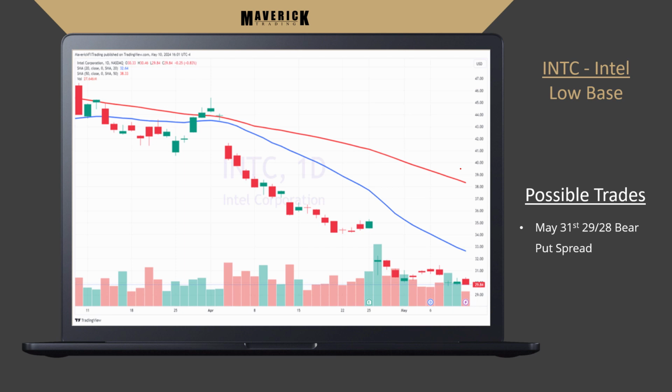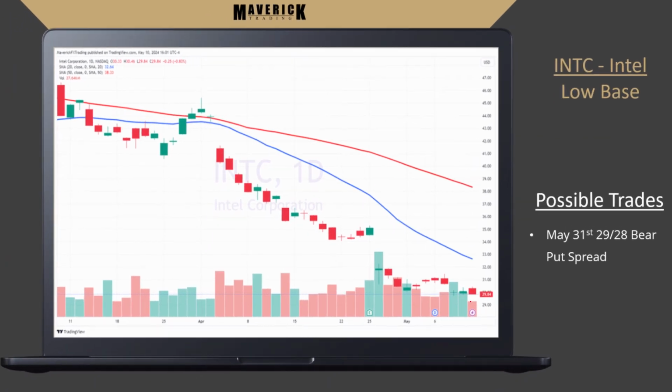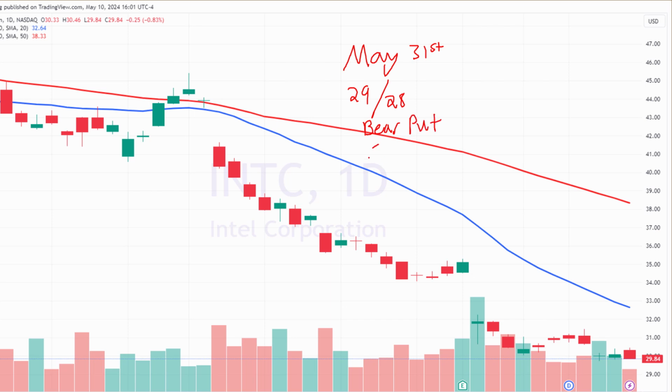Here's Intel, and Intel is just in sort of that death spiral. It's been low basing down here, and I suspect probably a bit lower. Now, in this particular trade, we were looking at a May 31st expiration, and we were looking at the 29/28 bear put spread. Now, when I was looking at this, the cost on it was around 20 cents, which first of all tells you it's not a high probability that we could get to 28 or lower by May 31st. But if we did, we'd have 80 cents of reward. So we got $80 of reward for $20 of risk. That's a 4-to-1 reward to risk ratio. Nice reward to risk ratio.